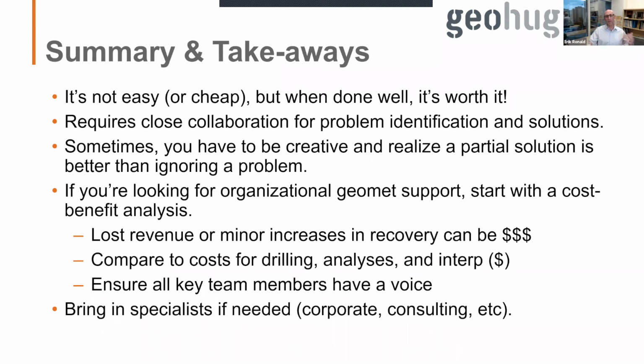And when you're starting to pull these things together, make sure every team member has a voice. You never want to try to just have, say, the Mets try to approach a Geomet project, because without the support of the mining engineers and the geologists and everybody else, it's going to fall down. So it's got to be collaborative, even from day one.